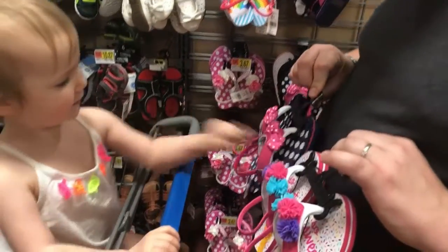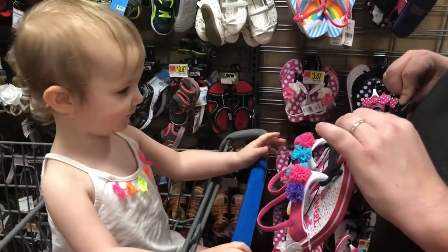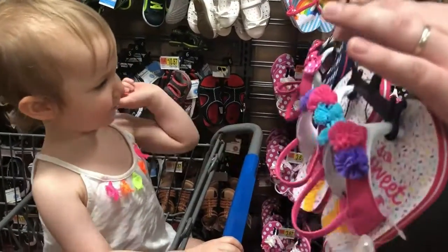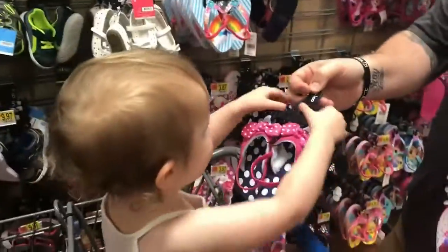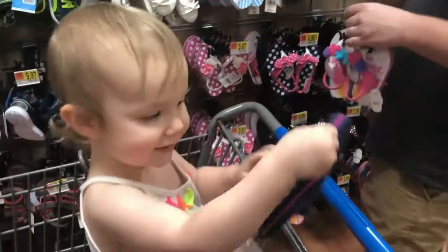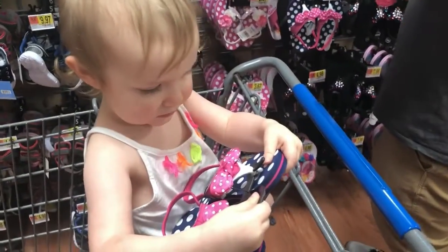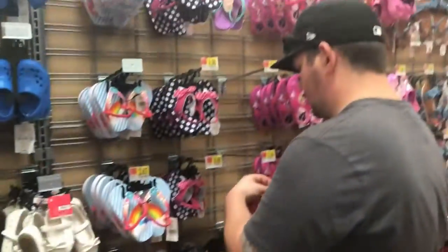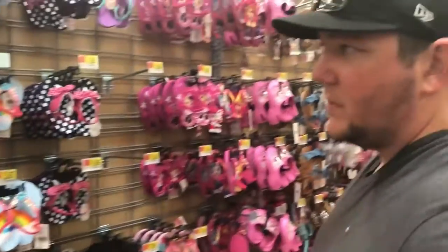Ready to get in the car? What flip-flops? That one. Which ones do you want? Is that the one she picked first? Yeah. You like these? These are pretty. You don't like these? Yep, she wants those. Let's see if they're your size. Perfect. Flip-flop. Yay! Does she love me flip-flops? Let's take the tag off. You'll take the tag off when we get in the car, okay? I don't think she has any flip-flops. Oh yeah, she does. She has the black ones. Yep. You can wear them in the car, okay?